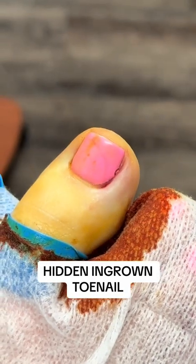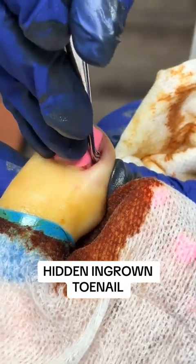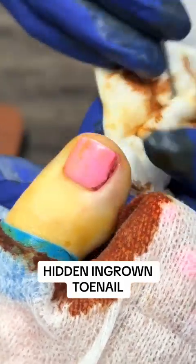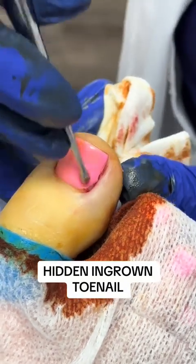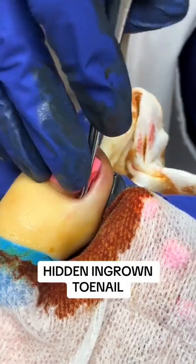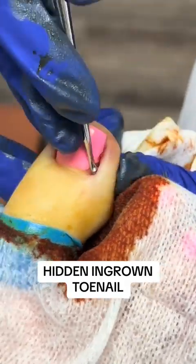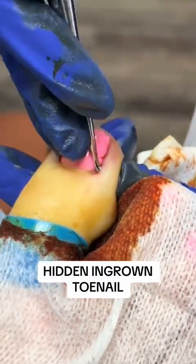Okay, so now we look in there, make sure that there's no nail. I don't see any nail in there. I don't feel any nail. Again, if you remember the video of the matrix, we want to get the matrix out. She doesn't want this anymore. She would rather not have it anymore.